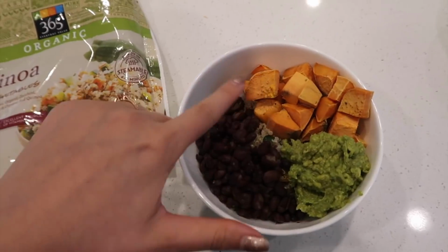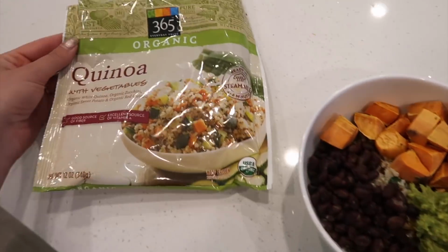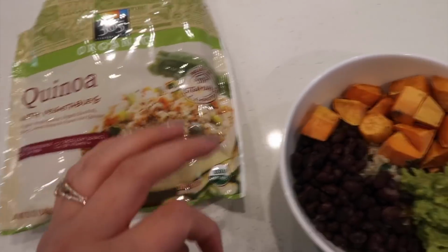Okay, so for lunch, I baked some sweet potatoes and I'm just gonna throw together like a random bowl. I bought a few sweet potatoes, so I just chopped and baked those in the oven. And then I got this quinoa with vegetables. You just throw this in the microwave. I got it at Whole Foods.